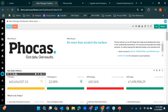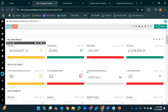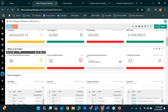At the top, I have some key sales metrics that I want to see, like year-to-date sales and margin, month-to-date margin and sales. And this is a really great example of how Phocas can help you find some of those trends within your data. We know a lot of our customers are pulling a lost customer report. I want to find all those customers before they become a lost customer and locate those that are declining over the last couple months. Here we have a list of 50 accounts that are declining that my reps can go after and try to make up that sale, because we all know it's hard to win back a lost customer, but how can we improve this customer's purchasing patterns from us today?